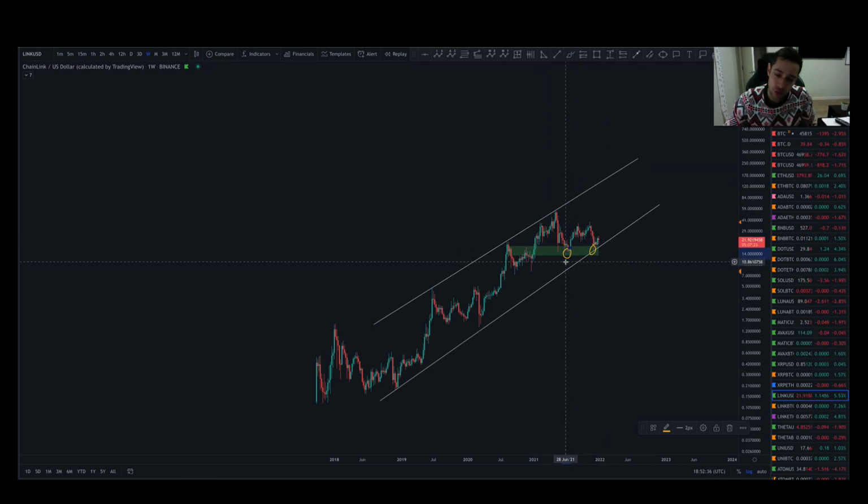What you can also see with the way that Link moves is that it tends to move quite impulsively, and then it oscillates sideways and forms these big weekly support blocks and patterns over here. You can see that here, and again on a smaller scale, but really here again, we're basically forming very large weekly support. So we want to see this hold, and we want to see us eventually move higher into these prices over here, and essentially break this trend line impulsively and start to move higher. So that's basically what I'm looking out for with Link.